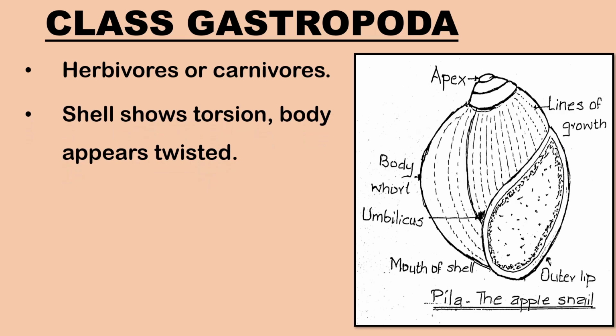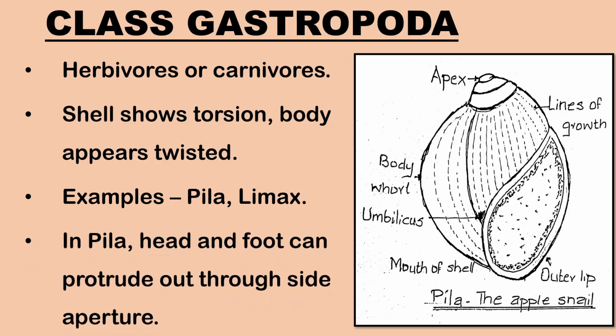The shell shows a complete 180-degree rotation called torsion, due to which the body appears to be twisted. Pila, the apple snail, and Limax, the grey slug, both belong to class Gastropoda. In Pila, the lower whorl has a side aperture through which the head and foot can protrude out.